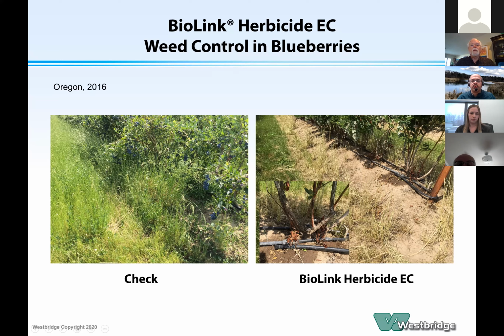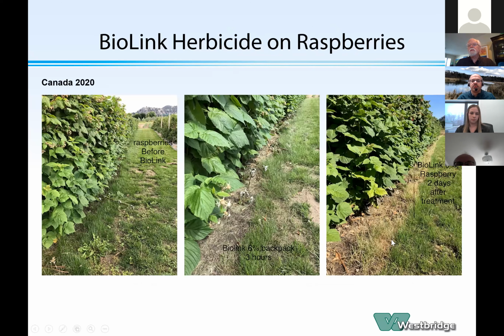This is on raspberries. This is before treatment. This is 3 hours after treatment. And this is 2 days after treatment. And you can see on the grasses, we've done a pretty good job burning them back, but there is a little bit of green left in here. So coming back in about 3 weeks with a second application will help take out a lot of those grasses.